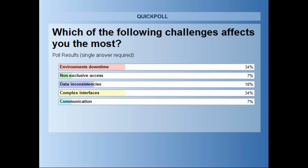Wow. You know what, Spencer? I expected environments downtime to lead, but I didn't expect complex interfaces to tie with it. What's your take on that? It's very common. Environments downtime does affect a lot of people, but complex interfaces, they go hand in hand. I'm not surprised, actually, because I was counting on environments downtime and complex interfaces to be the top two areas. Well, they were, and they were tied. Exactly. So absolutely no surprise.